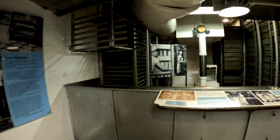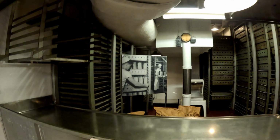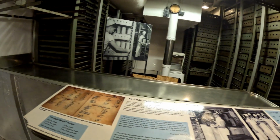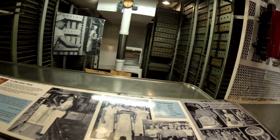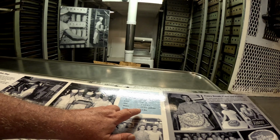Over here's the bread. That's how much bread they made a day. You had about 2,000 sailors. You had 200 pounds, 50 pounds sugar.